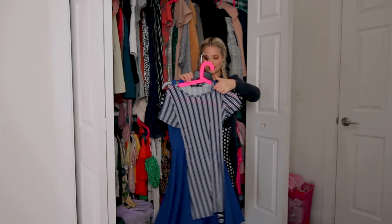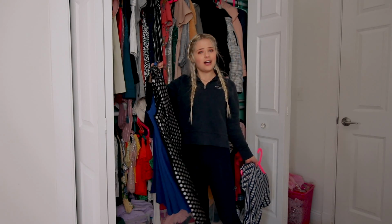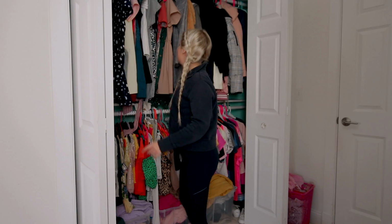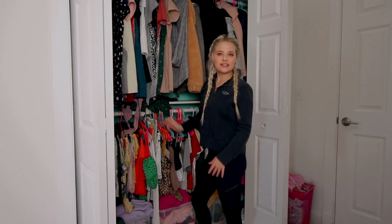Okay, and these three. We got two short prom-ish homecoming dresses. I'll sell these. And this one is a super cheap looking t-shirt dress, which I'm just gonna give away. Okay, didn't do a great job with the dresses, but this is good enough for now, I guess.